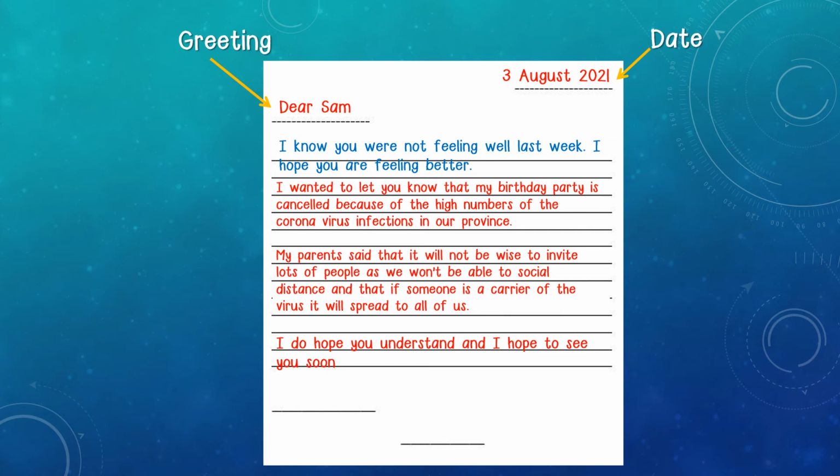Now, if you look at my template, I have the introduction in blue, which is my opening statement, which reads, I know you were not feeling well last week. I hope you are feeling better. Then I went on to write my body.